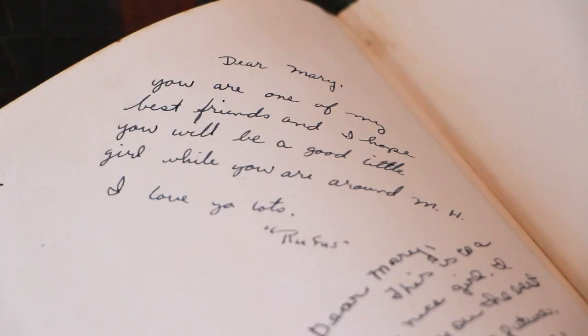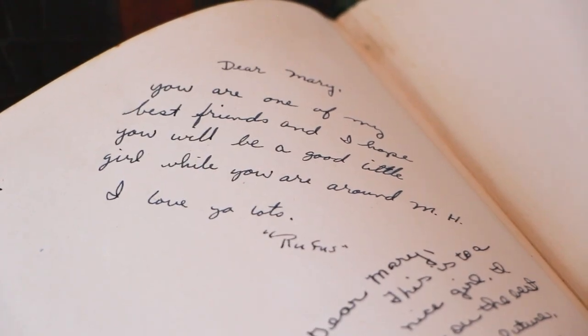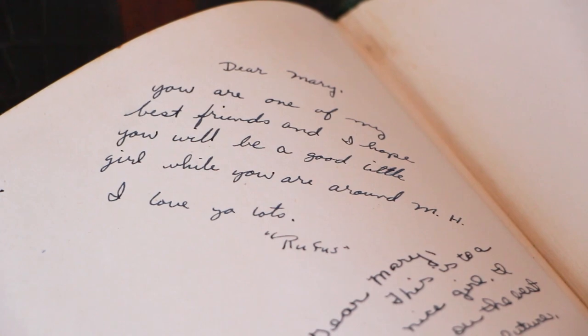So at the very end, I'm gonna read to you guys really quickly all of the signatures that Mary has gotten. I love reading these kinds of things because they're so personal and you get an insight into what Mary was like, because usually these messages are written in a compliment format. So let's get started. First one says, "Dear Mary, you are one of my best friends and I hope you will be a good little girl while you are around MH. I love you lots, Rufus." A good little girl, huh? They must have had a thing.